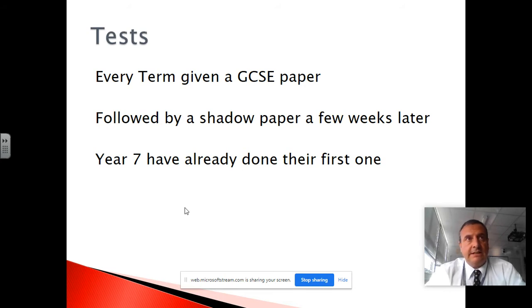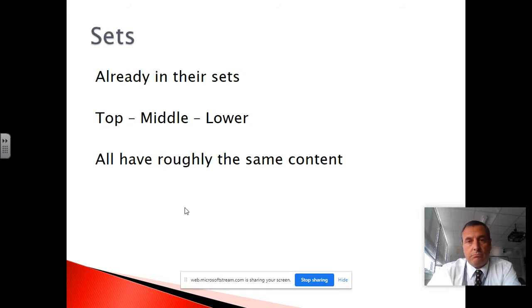It's a bit of a scary thought, isn't it? Straight in at GCSE, but actually they've already done one. They've done a GCSE paper in the first week of their life at Kyneton, and we use that to help us set them. We've moved their groups around. We've had a bit of up and down with a couple of them, but they're pretty much all settled now in their new sets, and they know their maths teacher.